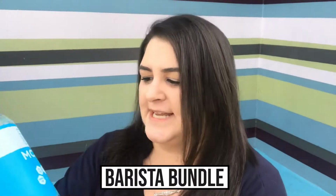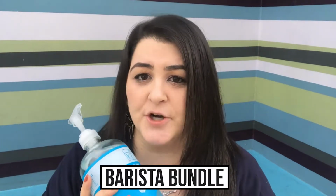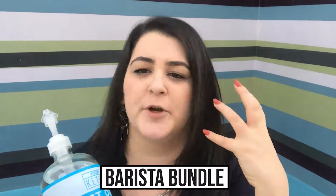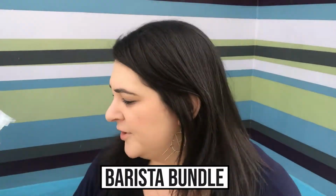The first product is the MCT Oil C8 Brain Fuel, and this is an amazing product because it is pure C8 caprylic acid, which is the most potent medium-chain triglyceride, pure fuel for your brain, and it comes in a glass bottle with a pump, so you can easily dispense the proper dose.